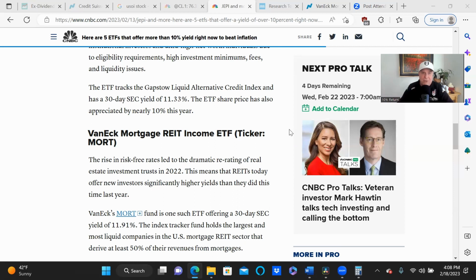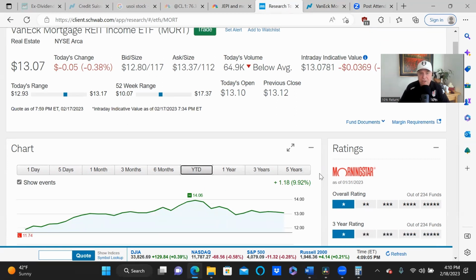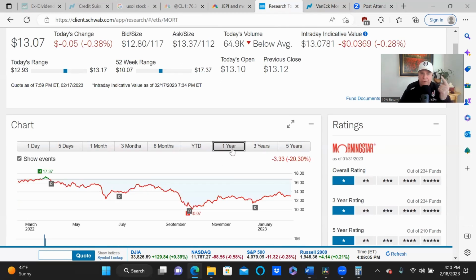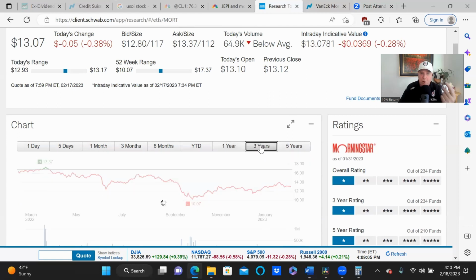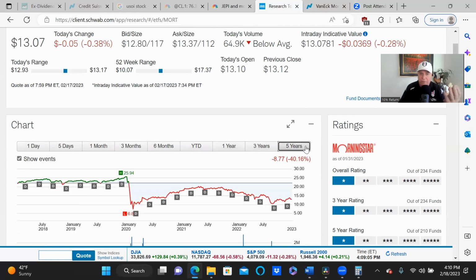So let's go ahead and have a deeper look at this VanEck Mortgage REIT Income ETF. It is selling for $13.07 a share. Year to date, it is up 9.92%, similar to the other mortgage REIT. However, over the course of 1 year, it's down 20%. Over the course of 3 years, it's down 42%. And over the course of 5 years, it's down 40%.